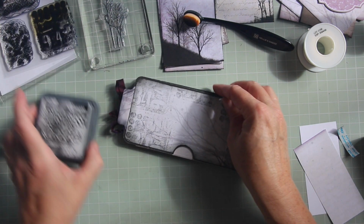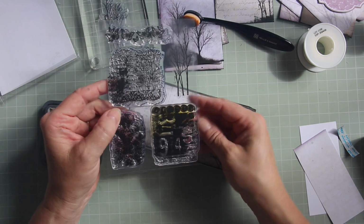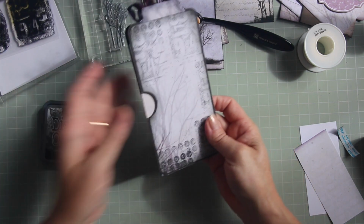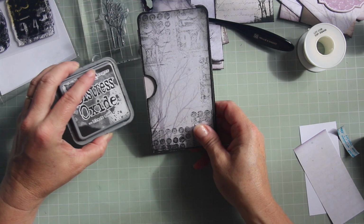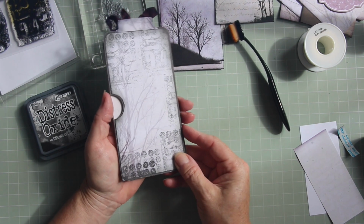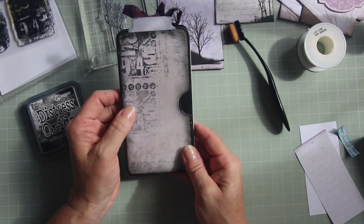And then I went and had a little dig around in my stamps, and I found some really nice stamps here that have got some trees on them and some numbers and some other little textures on them. And I've stamped out a little bit extra on these. Use whatever stamps you have, and I've used Distress Oxide ink to do that. And I've also then got a little brush and I've inked around the edges to add a little bit more interest and darkness as well. I'm quite happy for this piece to be nice and dark.